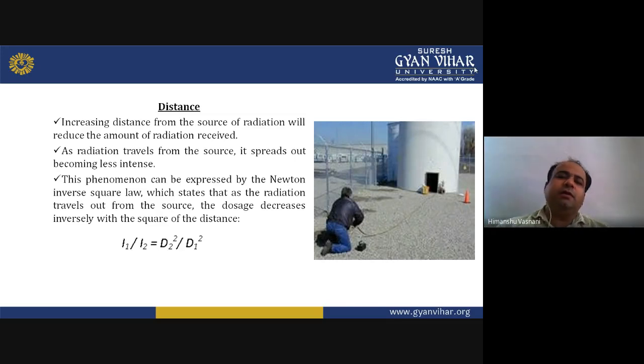If you cannot reduce the time, then you can work with the distance also. You can increase the distance from the radiation source. Increasing the distance from the radiation source will reduce the amount of radiation received. As radiation travels from the source, it spreads out and becomes less intense.